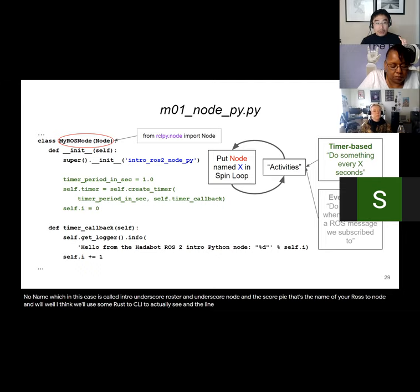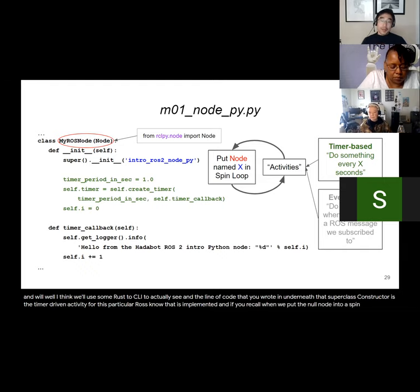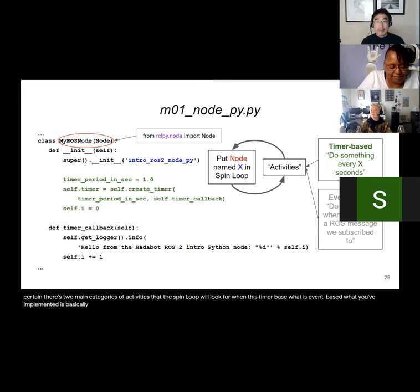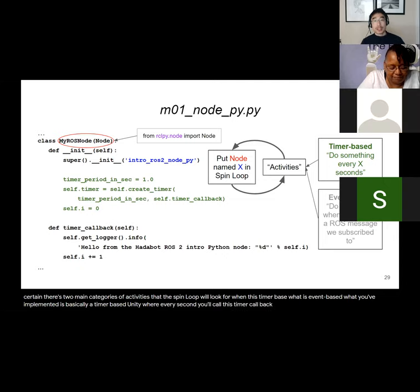The line of code that you wrote underneath that superclass constructor is the timer-driven activity for this particular ROS node. If you recall, when we put the node into a spin loop, there are two main categories of activities that the spin loop will look for. One is timer-based and one is event-based. What you've implemented is a timer-based activity where every second you'll call this timer callback routine, which will output a debug print effectively.